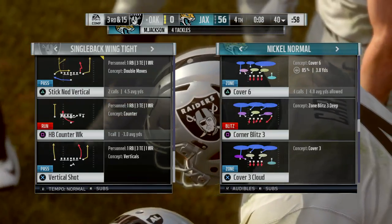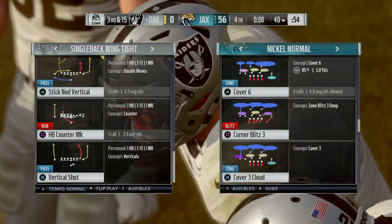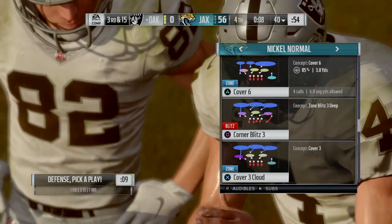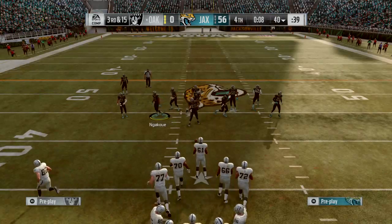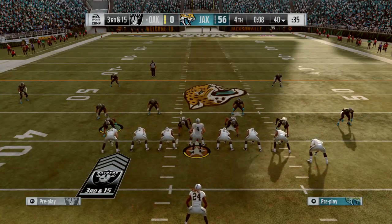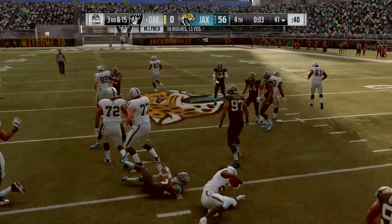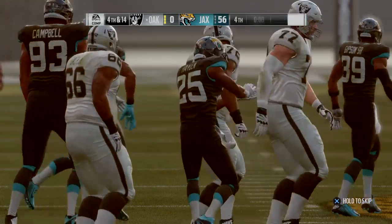All right, so the timeout over and all 11 men back out onto the field for the defense. And on 3rd down, a nickel formation here defensively. On 3rd down, they go Lynch. Only a yard on the pickup there, and it's going to leave them with a 4th down.